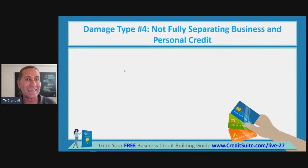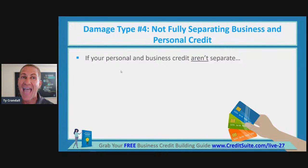So the key is to keep building accounts, keep adding accounts, keep using accounts. And that way, if you ever have damage from one account, the positive weight outweighs the negative. But if you close older accounts or you only have a smaller amount of accounts, then if you go late on even one of those, it could be catastrophic to your overall business credit reports.